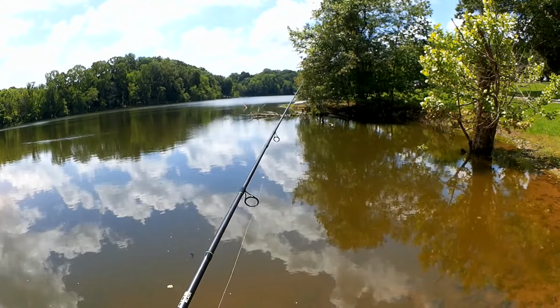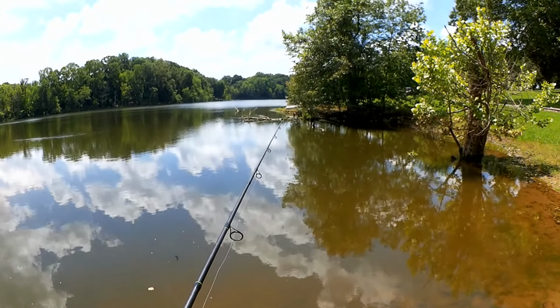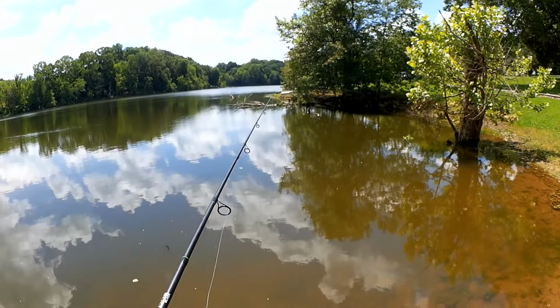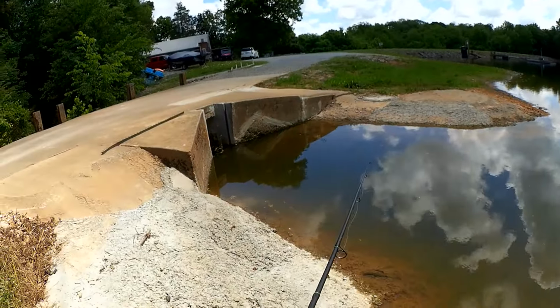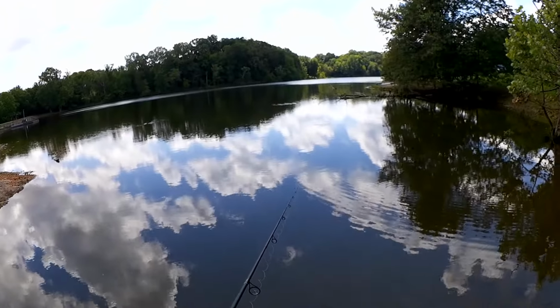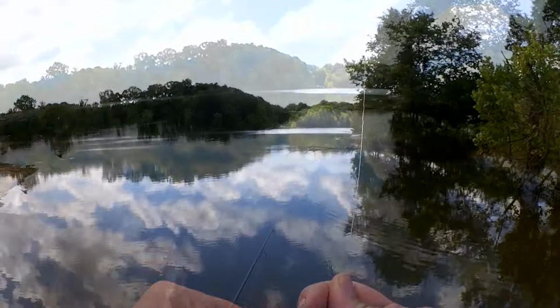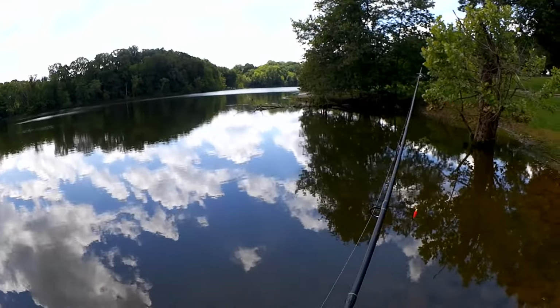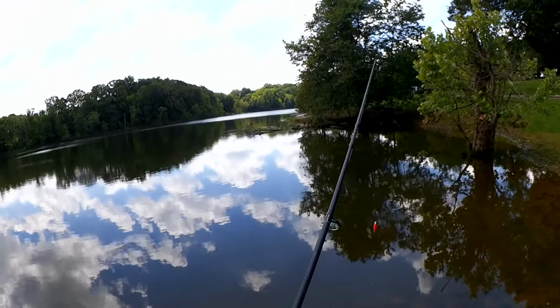I could also try it with the float minus the weight for a really slow sink or slow drift. Come on. We're gonna put the float back on. Float re-engaged. We're doing some experimenting to see what the fish want.